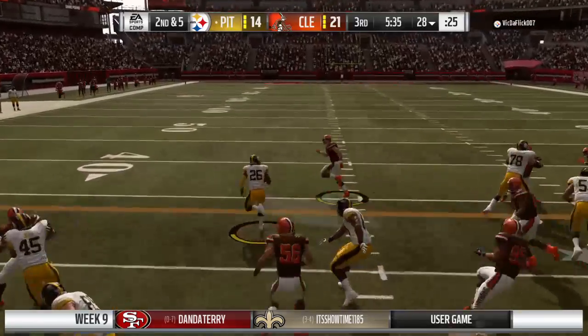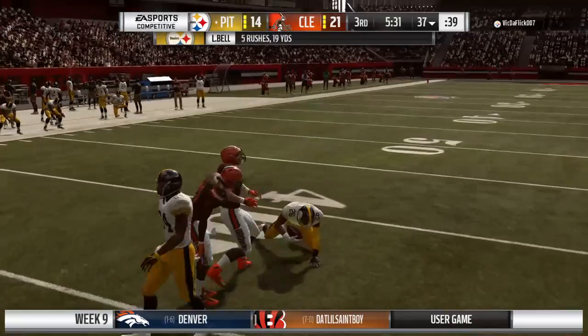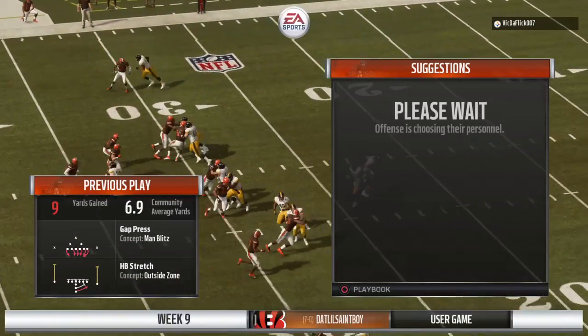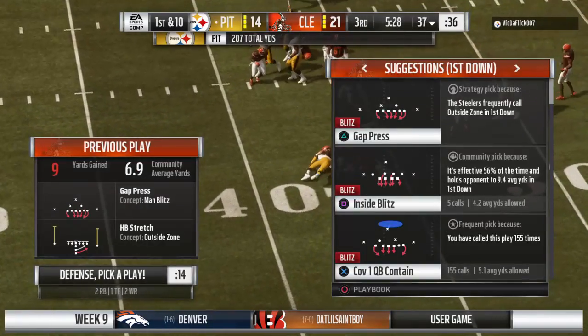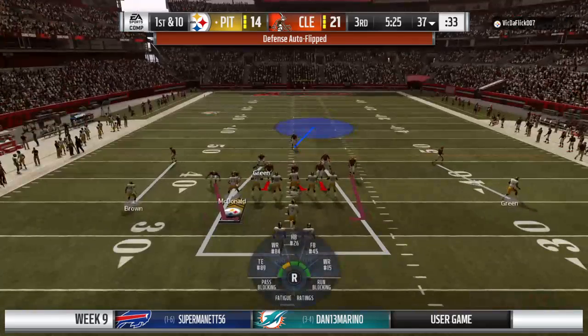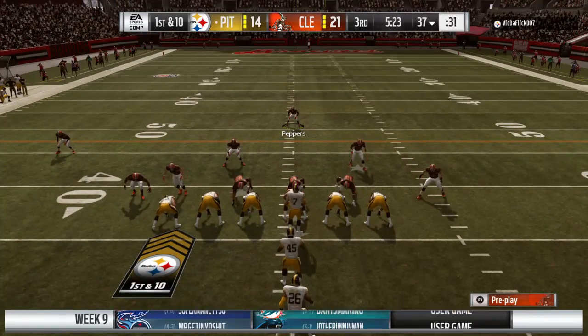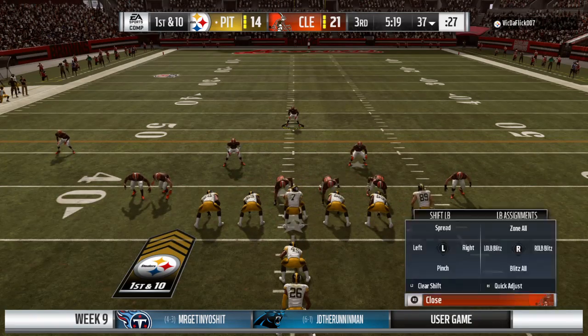On second down, it's Bell. And he'll be brought down right around the 37. They get 9 out of that one, and as a result, the drive continues. Boy, he does it at a high level, doesn't he? Because when I watch him, I think of his vision. Straight ahead, peripheral. Also has that sense of where holes are going to be before they actually open. I think that helps set him apart from many of the other backs in the league.